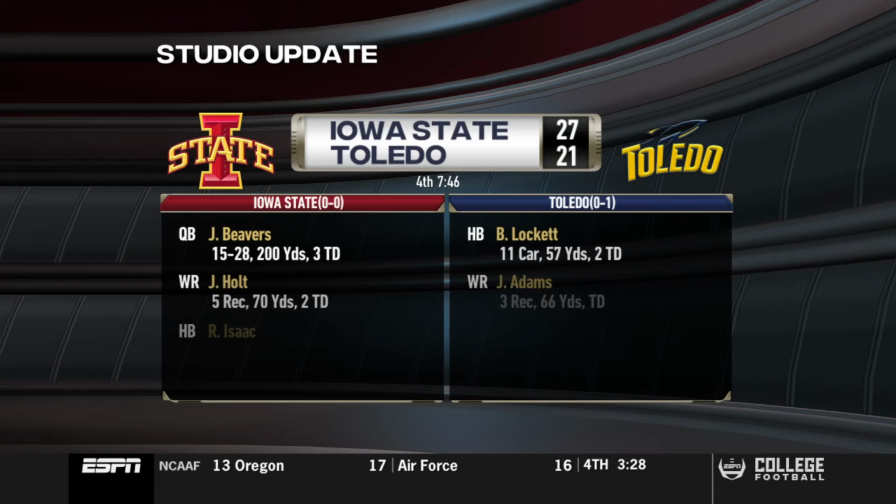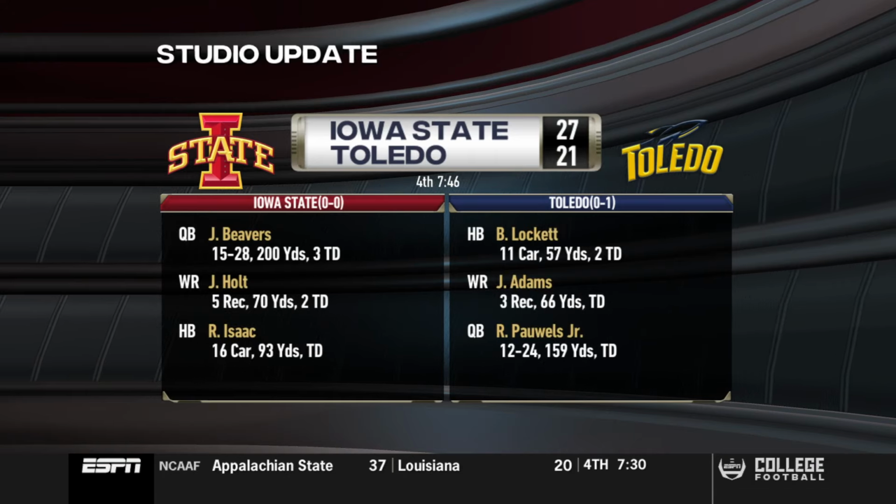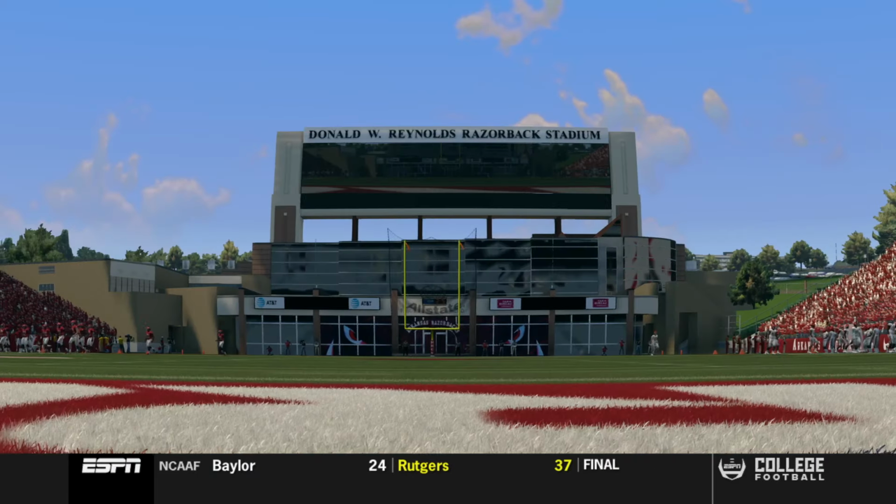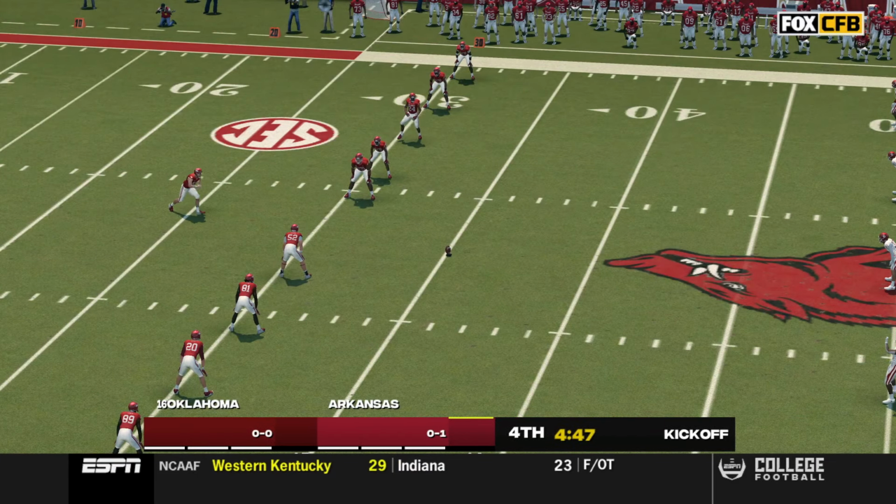Reese. The Rockets of Toledo in action over in Toledo. This is a game we've been watching closely today. And for Toledo, power and speed delivering a rushing touchdown. Iowa State has the edge, 27-21. Separated by a field goal here, Reese, 17-14 in our game.